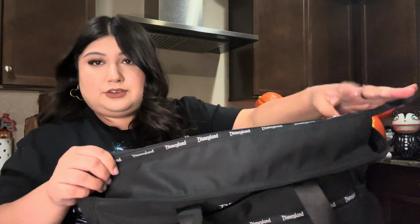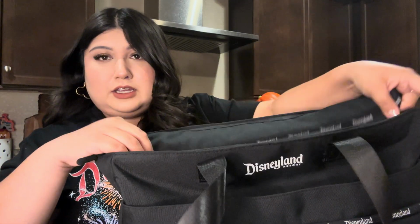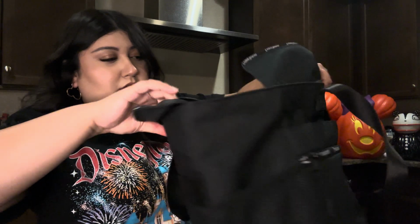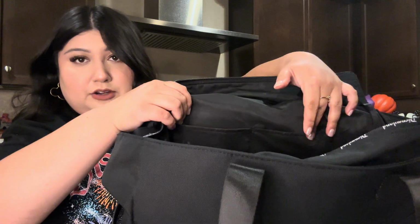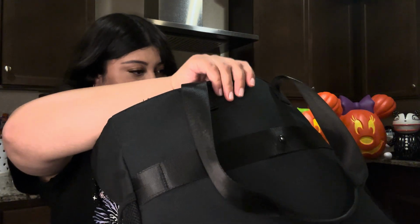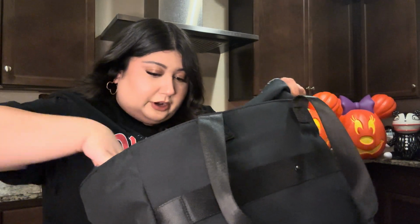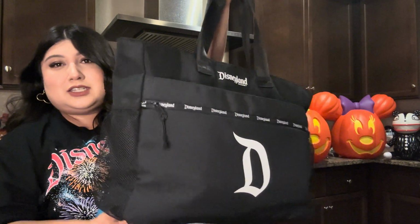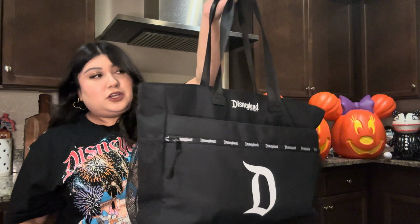And let's see, as far as the inside goes, I love that even the zipper itself for the inside of the bag says Disneyland. It has a really nice zipper. There's one really big pocket in here. There's two other really deep pockets on the inside, here and here. And let's see what else. I think that's it as far as pockets go with this tote, but honestly, I absolutely love it. I love just the simplicity of it. I feel like anyone can use this tote.